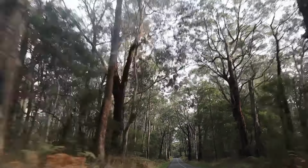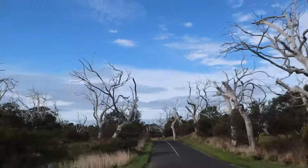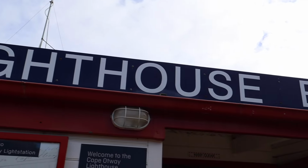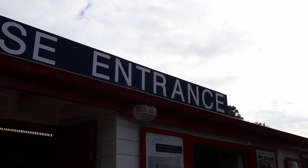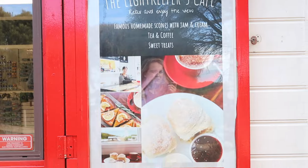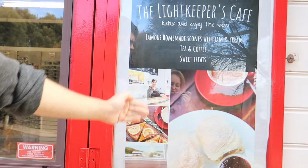But we were, in fact, headed off to the Otway Lighthouse. To the lighthouse we go. The cafe. Oh, that actually looks sick. Relax and enjoy the view. Tea and coffee and sweet treats. She looks really happy. She looks thrilled.